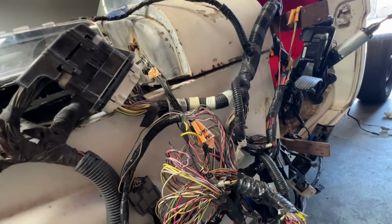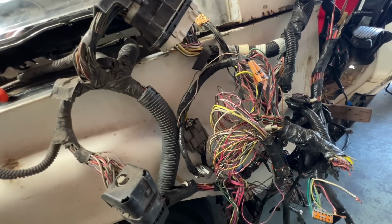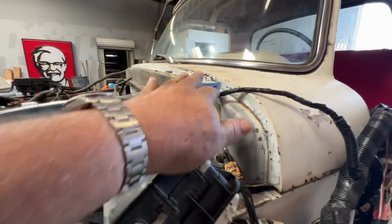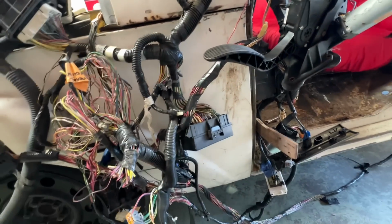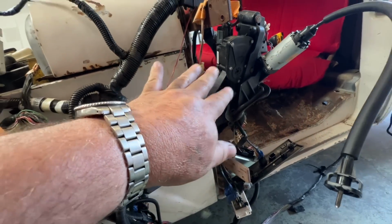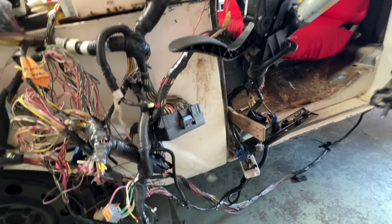I honestly just started plugging stuff in, as if it lined up and plugged in and made some sort of sense. It came with the instrument panel, boom, I plugged that in. This is the under-dash relay or fuses, and the only reason I know that is because it's like 24 inches from the gas pedal. The gas pedal is right here. This bolts to the firewall.